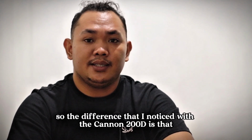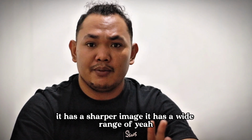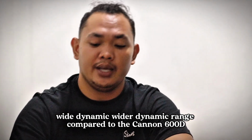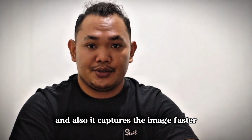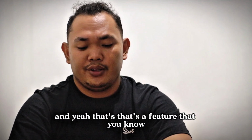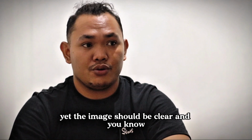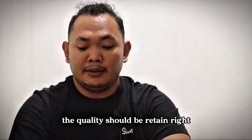So the difference that I noticed with the Canon 200D is that it has a sharper image. It has a wider dynamic range compared to the Canon 600D, and also it captures the image faster. And that's a feature that we wanted in a camera, to capture images quickly, yet the image should be clear, and the quality should be retained, right?